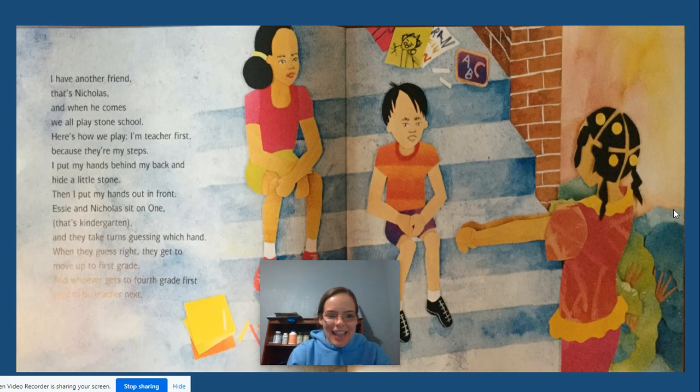When they guess right, they get to move up to 1st grade, that's the next step, and whoever gets to 4th grade first gets to be teacher next. So the bottom step is kindergarten, the next step is 1st grade, the next step is 2nd grade, then 3rd grade, and then 4th grade. What step are her friends on? Where is Nicholas sitting?